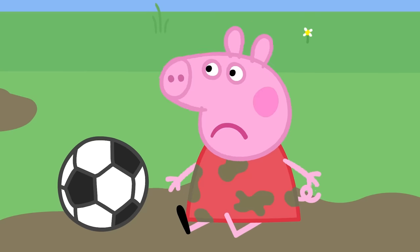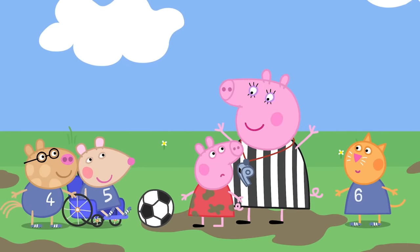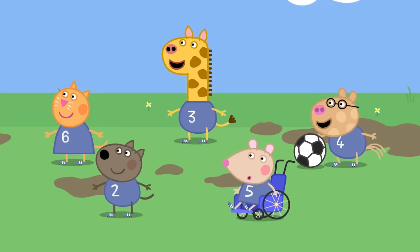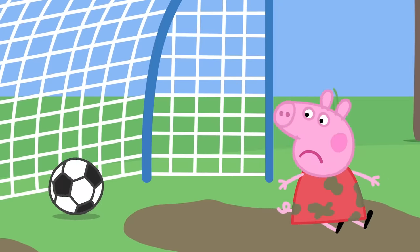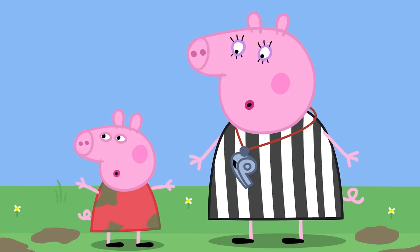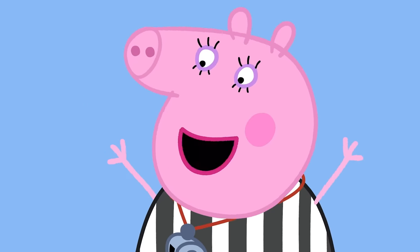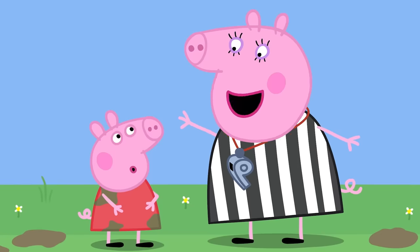Squeak! This is too hard. Why don't you have a go in goal? Good idea, Mummy. I'll be a great goalie. Yay! Goal! Mummy, why can they score a goal but I can't? Because, Peppa, football is all about teamwork. And you can't work as a team if you don't have a team in the first place.